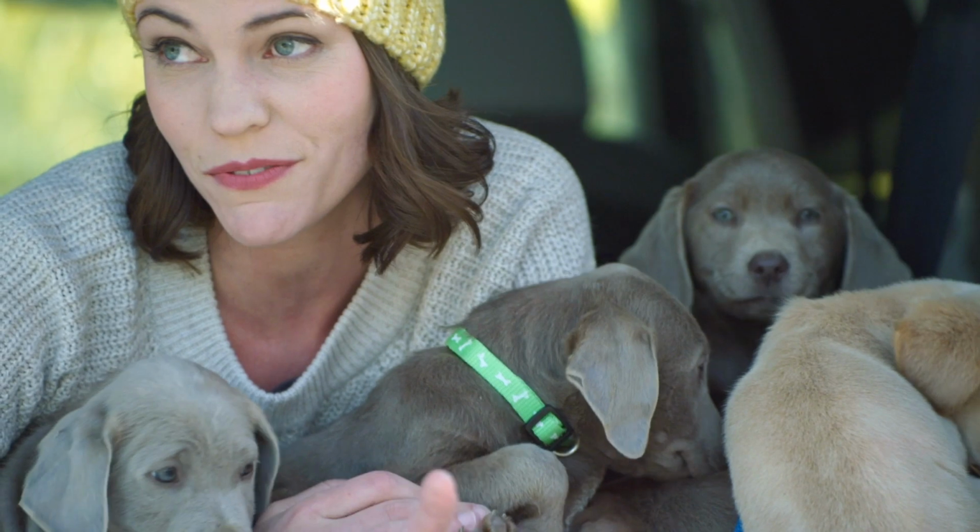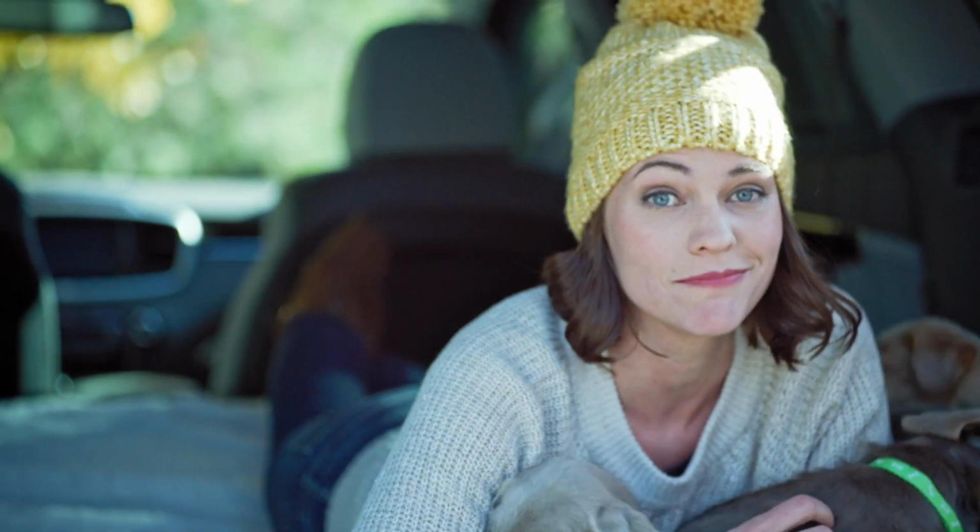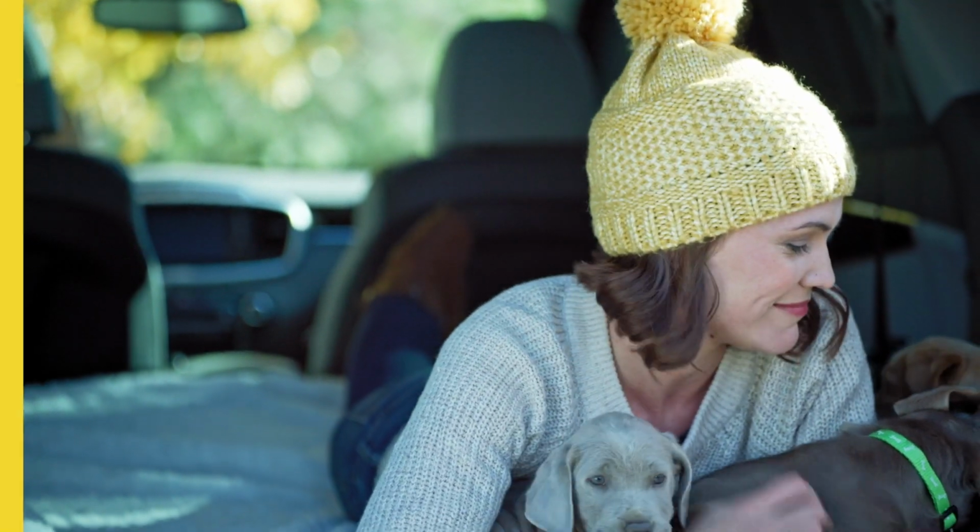All right, so how does the 2019 Kia Sorento SX measure up? It doesn't have a whole lot of cargo space compared to other mid-size SUVs. So you're gonna have to make some decisions for yourself about whether or not you haul more human cargo or cargo. And that might mean that you have a little less space for puppies. That's okay, I'll take care of them.